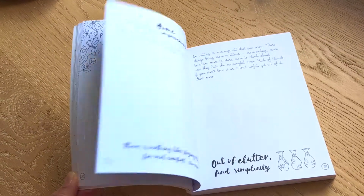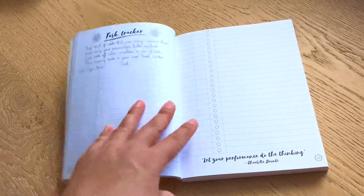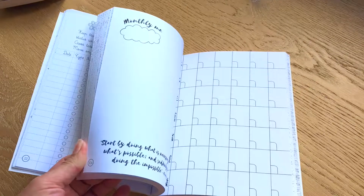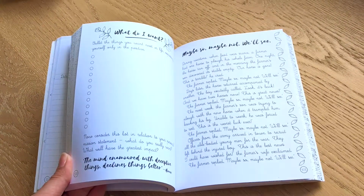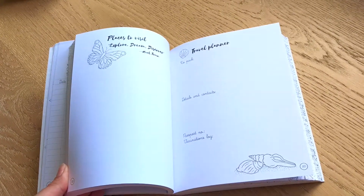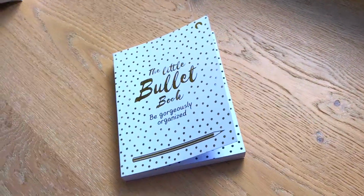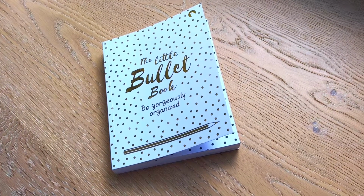Some things are repeated, some things are not. So you can just go through. Task tracker is repeated, for example. The monthly spread's repeated, but then you'll have some pretty specific collections. What do I want? And then you've got a vision board, health check. So this one's really focused on a mindset and on self-health as well as bullet journaling.